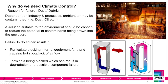Failure to choose a correct solution can cause particulate or dust blocking internal equipment fans, and it can then cause hot spots or lack of airflow inside the enclosure. So you might have an adequately sized cooling unit on your enclosure, and you think, I've spec'd it properly, I'm sorted. But if there's a PLC packed right in the middle of loads of other product that's all gunked up and covered in dust, it could be boiling itself alive because its internal fans are all blocked, but you think everything's hunky-dory.